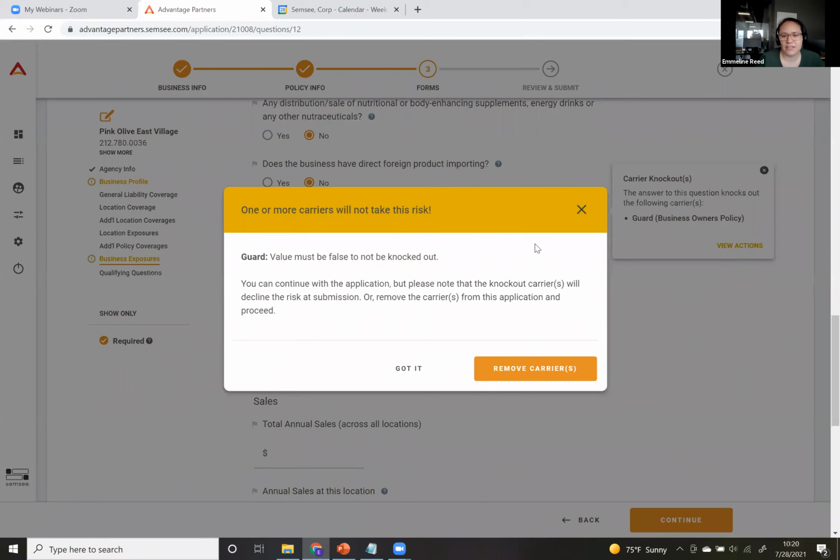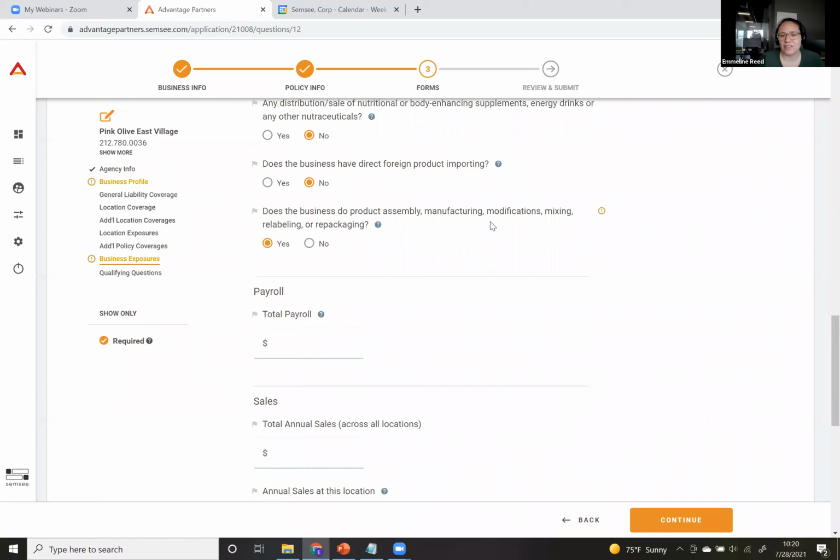Or maybe I'll read the question more carefully. Actually, I don't think that my client does these things. I will say no, the alert goes away, and I will hopefully get a quote at the end of my application process. So once I've answered all of the required questions and I have a check mark next to all of the sections of my form over here, I'll be able to submit the information that I've input to my carrier portals for quotes.